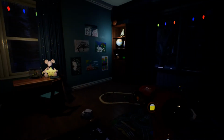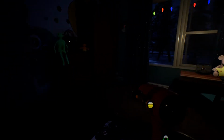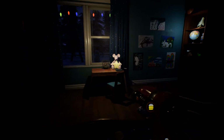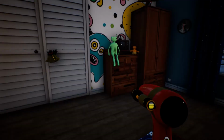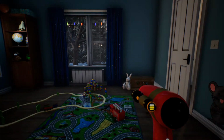I'm gonna send my... That guy there looks different than the others, and he always just slips right in really quick. He always comes in that window. Yay, we made it! We made it. Hell yeah.